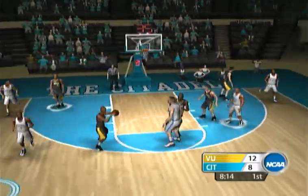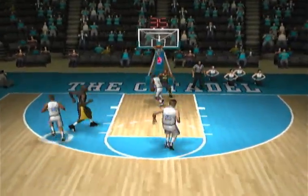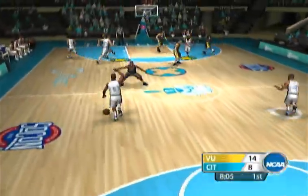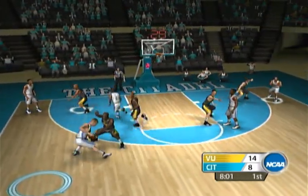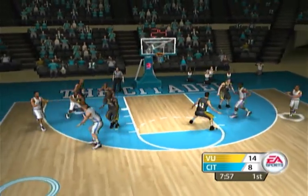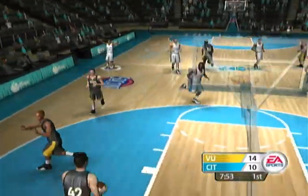Number 22 pump fakes. I love it when teams help one another. It's not a one-man game defensively. You got to help your teammate out. You got to rotate over. High post flashes. The weak side post is where the action is, baby. The boys are battling. He can't miss. Finish up, man's feeling it, Brad.